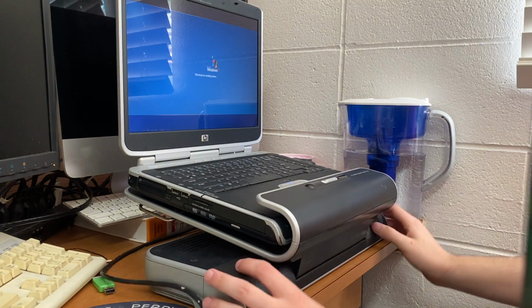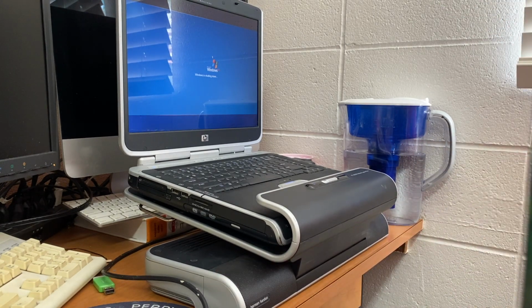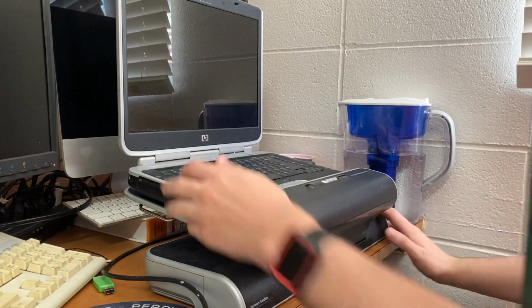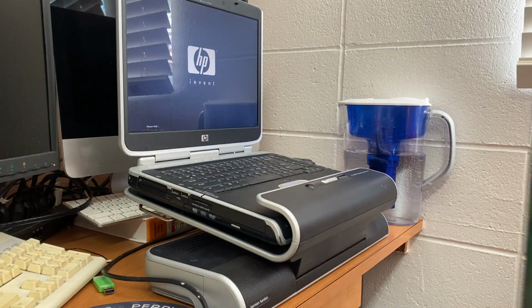The speakers do definitely have a little bit more depth to them, a little bit more definition, but it's definitely one of those things where these are not really a replacement for standard desk speakers, but they're pretty close, I would say. I'm gonna grab some water here.